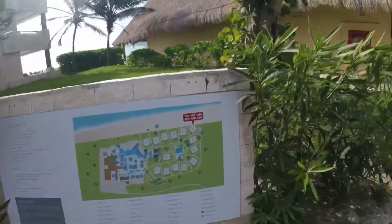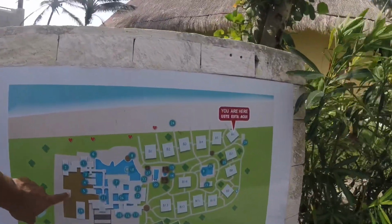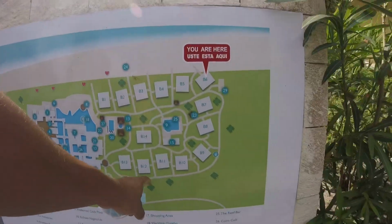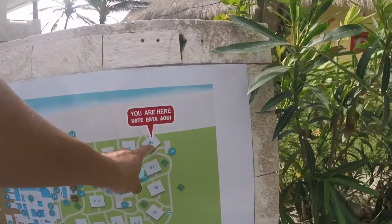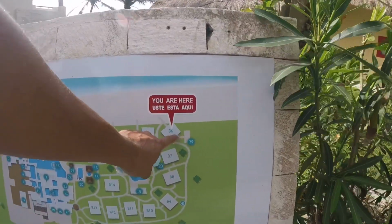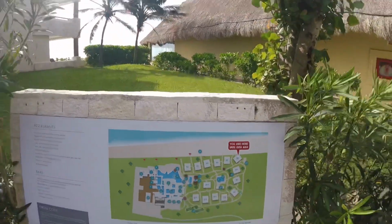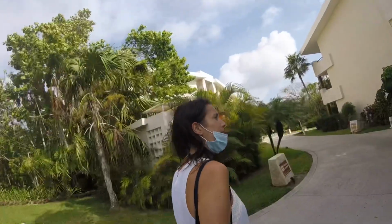That's the map. So this here is the front desk, and then we just walked all the way around here to B6. That's where the wedding reception was, and you can see it's a huge complex. So yeah, definitely recommended, isn't it?